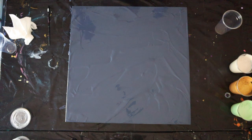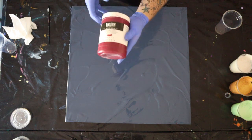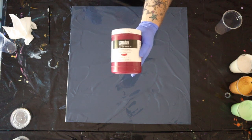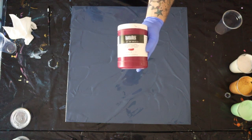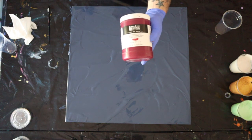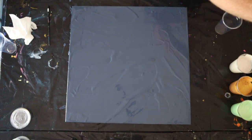Oh, I see that you opened up the Turquoise Phthalo. I did. And then I have Alizarin Crimson Hue. Okay, so say Alizarin. Alizarin Crimson Hue. There you go, by Liquitex Basics. I had to break it up for you.